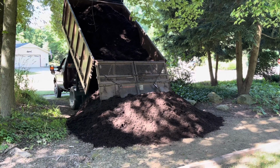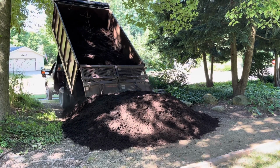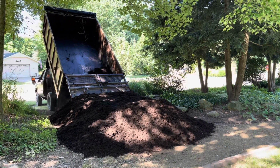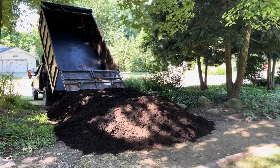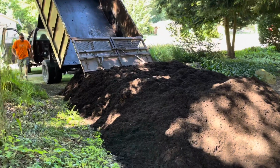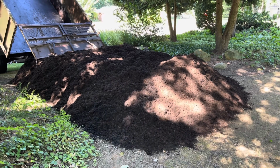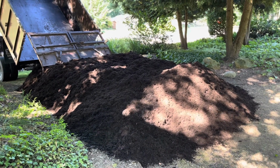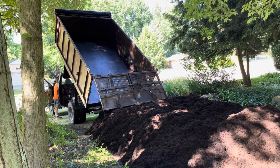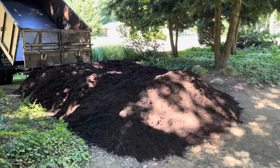Yeah. But you know what? It's super helpful that he's putting it right here. Because we can just spread it from side to side instead of taking it all the way from the driveway or whatever. Look at that. Isn't that awesome? That is awesome. That's perfect, man. Couldn't be more awesome. It's a humongous bed. Isn't that a cool truck? It holds 12 yards. It's about 4 times the size of a big pickup truck right there. Got hydraulics and everything.